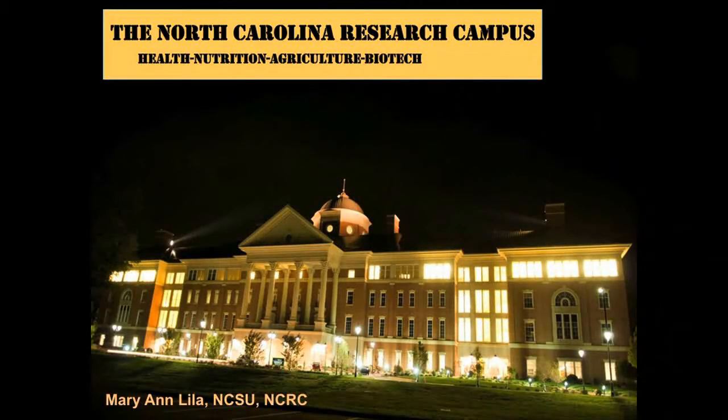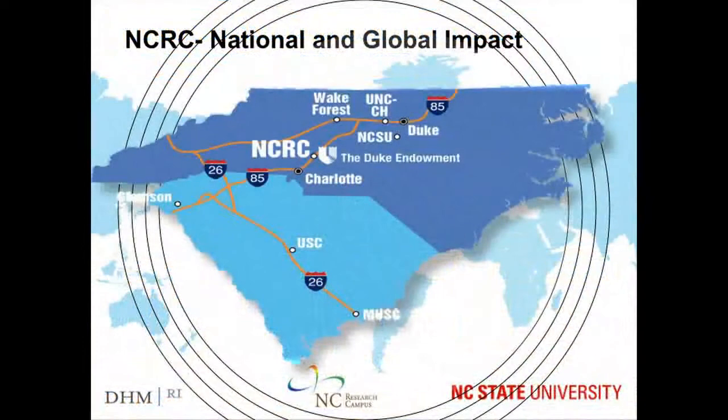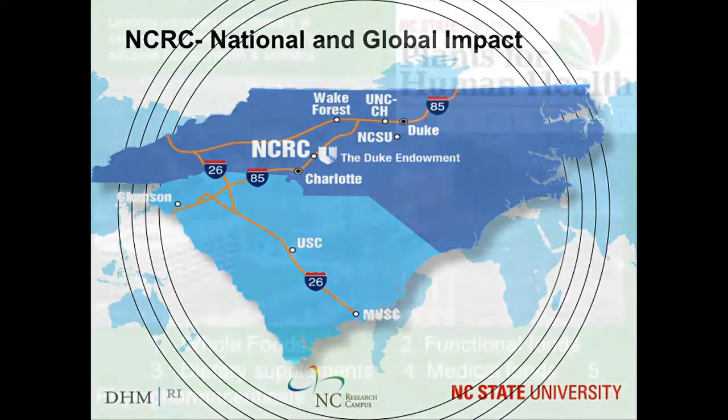2 hours and 15 minutes from here. And it's a campus that's totally dedicated to human health through all kinds of different technologies that bring us together on human health. You're all located up here at the Research Triangle, but we're down closer to Charlotte. And we're trying to make North Carolina kind of a global center for these activities.